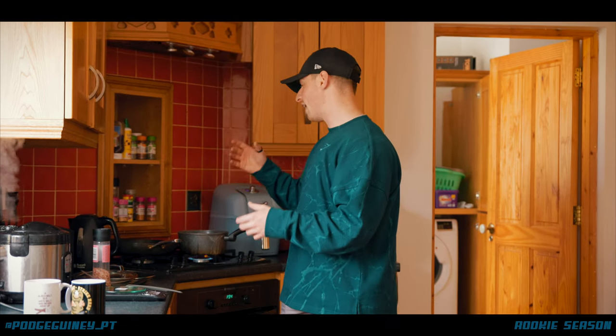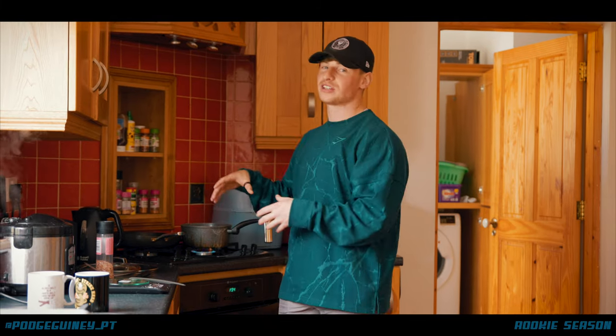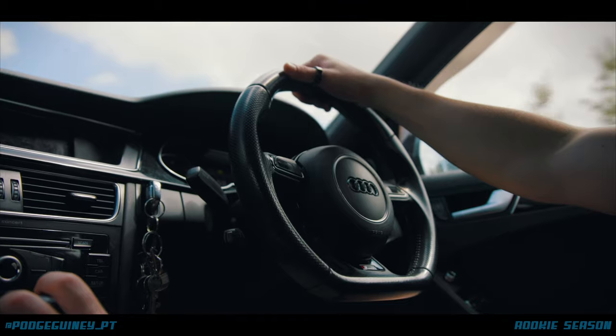If you don't have a rice cooker and an air fryer on prep, you're doing it wrong, because you can literally have things cooking and not watch them. It just makes life so much easier. So that is Podge's top tip of the day for prep: buy a rice cooker, buy an air fryer. It is worth the investment.